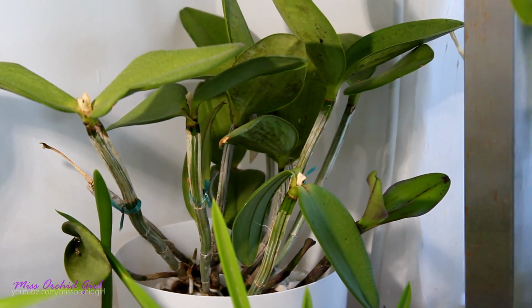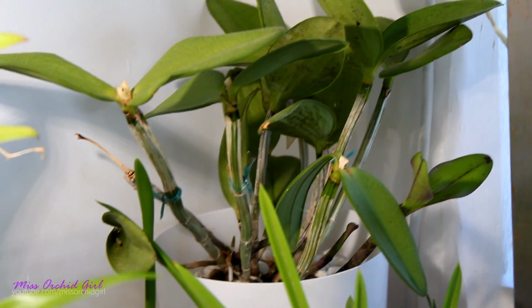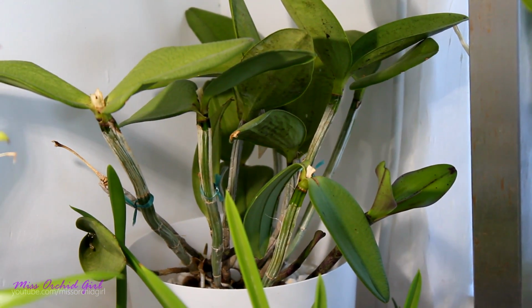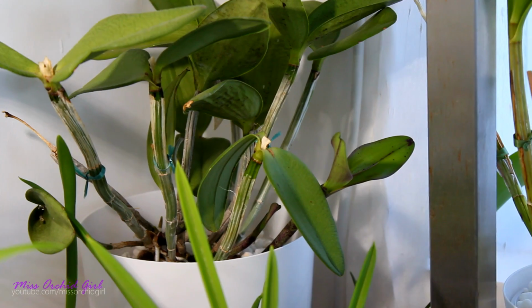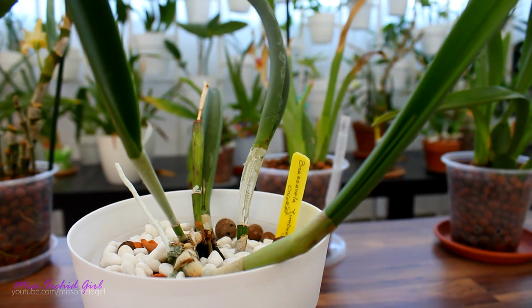And yes, I see a pattern. Bifoliates, they have a few tricks. But now she started new growth, I see roots developing, and she started to get more hydrated, so that's good news. And if she decides she wants to produce some buds in those sheaths, then yeah, I'm gonna be a happy mommy. So we were talking about the Cattleya Alliance, right?